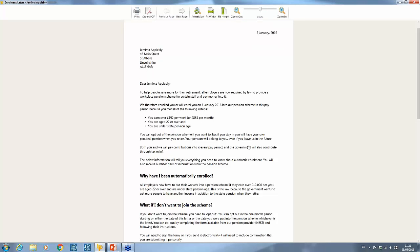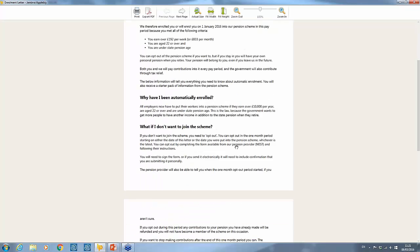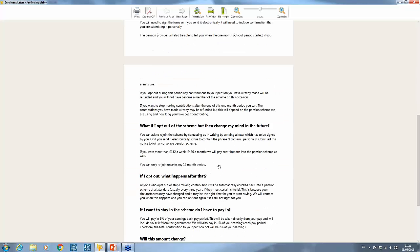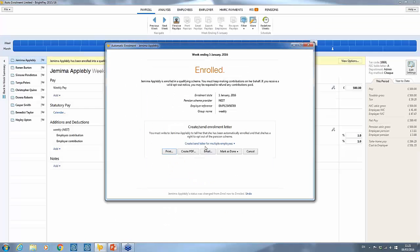So we are using the 2015 Pension Regulators Simplified Letter Templates here. So you'll see here on screen, this is just an eligible job holder's enrolment letter. So it's going to contain information on the employee's enrolment date, how they can opt out should they choose to do so, what their contribution rates will be, and just some general information on what automatic enrolment will mean to them.